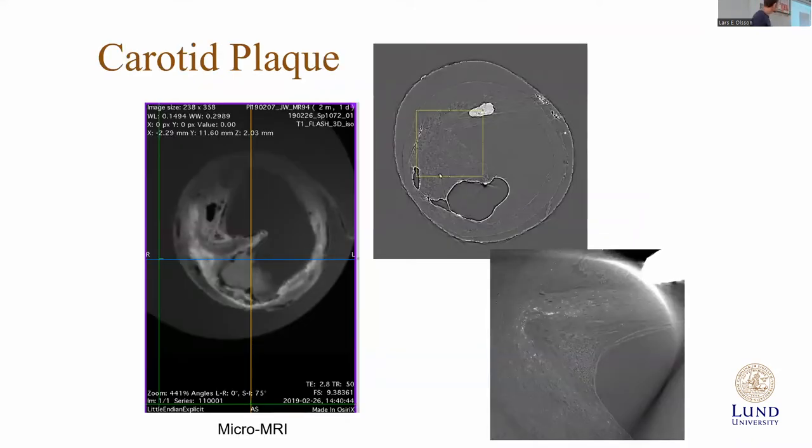Here in the example of corroded plaque, we have been doing MRI images of the extracted plaque. So this is human plaques that have been extracted. And we can see the resolution is somewhat limited. And then we'll go to the synchrotron and do micro-CT.